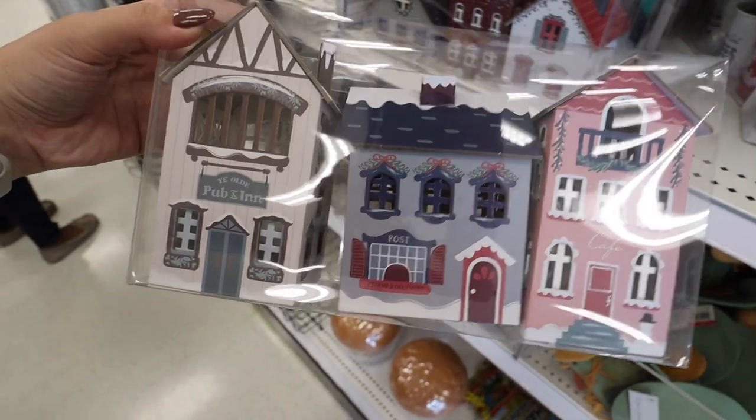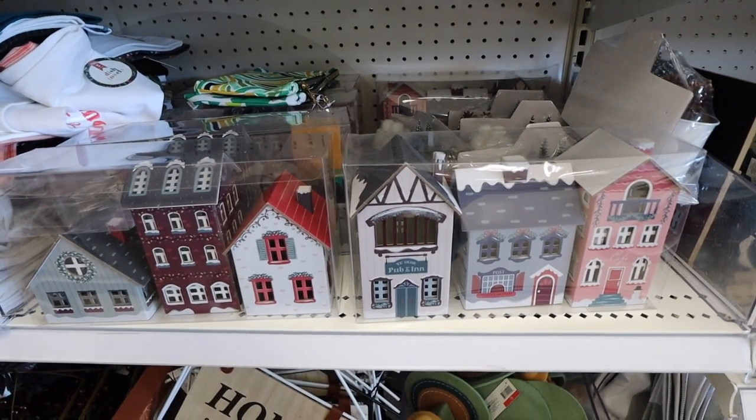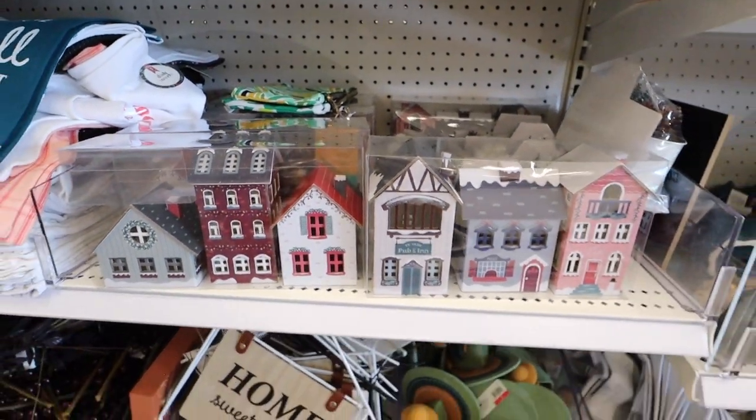The houses are $3 to $5 and these are flying off the shelves. I found them one time when I didn't have my camera with me and I was so upset with myself. So I'm really glad I finally found them again and could show them to you. These are a must-have Target dollar spot Christmas item.